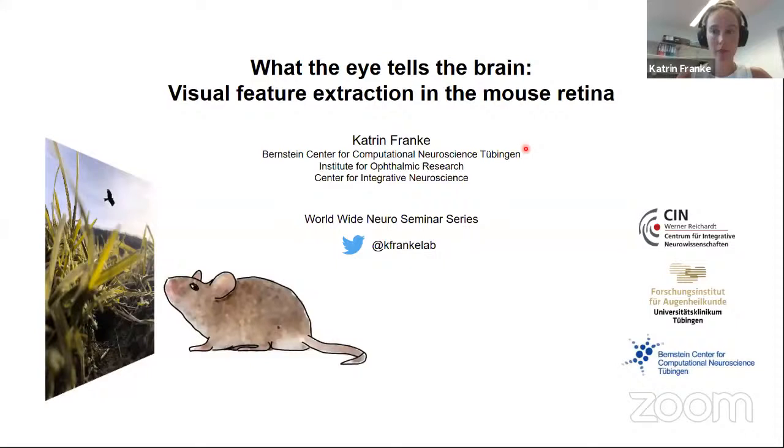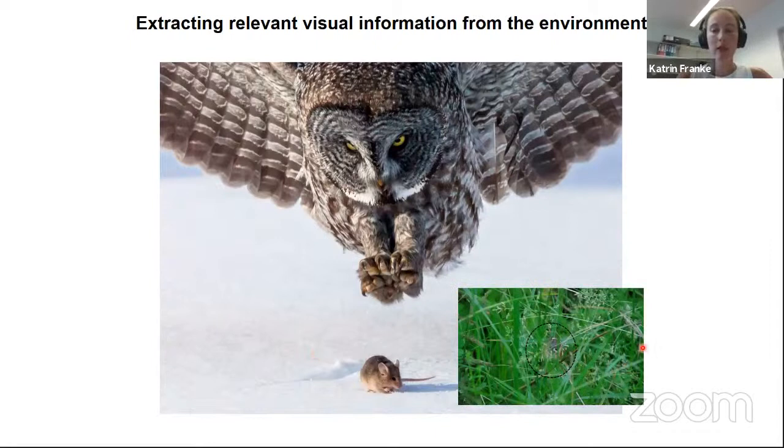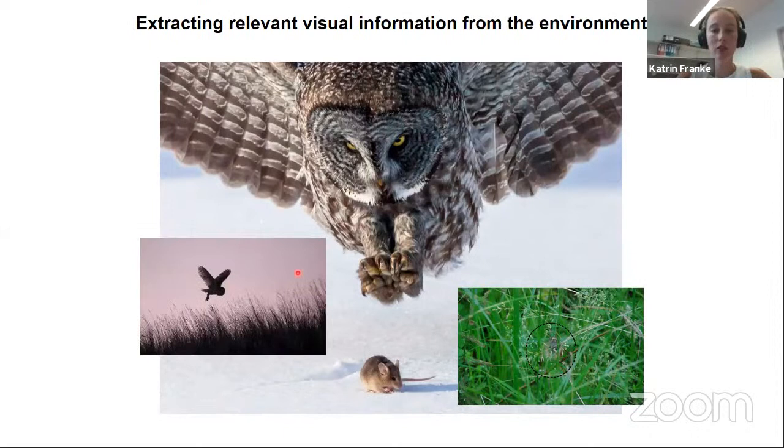What I want to talk about today is what the eye tells the brain: visual feature extraction in the mouse retina. Like all sensory systems, the visual system builds an internal representation of the outside world by extracting relevant information from the environment. Here it is important to consider that relevant depends on the species-specific needs of the animals. This is nicely illustrated by this picture, where, for example, the owl needs a very high spatial resolution to detect prey like the mouse from a large distance in the sky. And this is especially important when the mouse is located in a more natural environment. In contrast, the mouse might not care so much about high resolution, but it needs to detect large approaching predators from above. And this kind of visual feature extraction already starts in the retina.